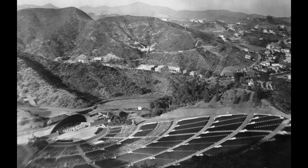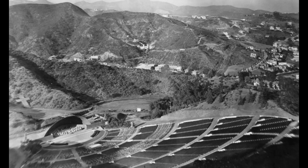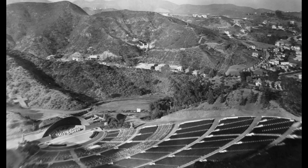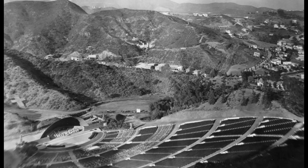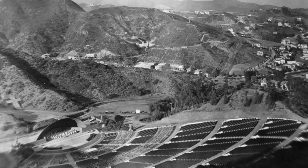This architectural marvel was designed by Lloyd Wright and completed just that same year. Look at how the surrounding area is beginning to develop, with houses dotting the slopes. It was the perfect stage for the magic of music under the stars.